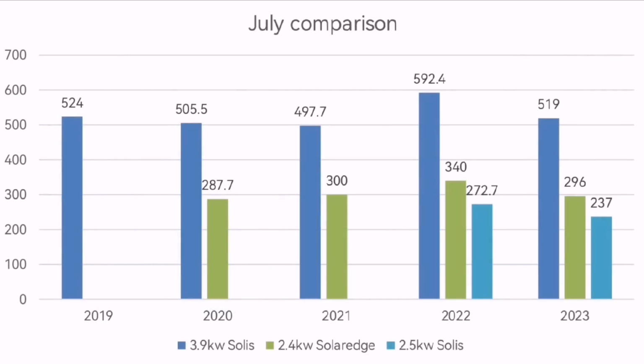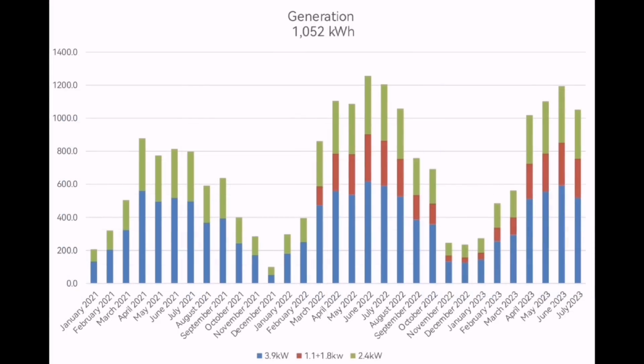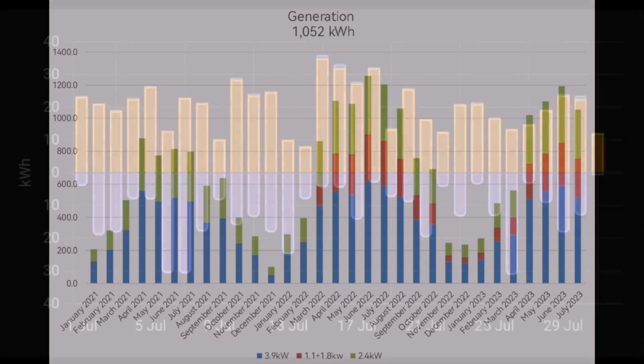If I just look at the SolarEdge inverter data, so that's the green lines here, then it looks like the second worst July that we've had. But if you look at the darker blue lines, that's the main 3.6 kilowatt array that we have, it's actually in the ballpark. So 1,052 kilowatt hours. It's a lot of generation. I'm very happy with that. And it's not too bad. So July clearly, apart from last year, sometimes rains, sometimes has bad days. It's not too bad a month.